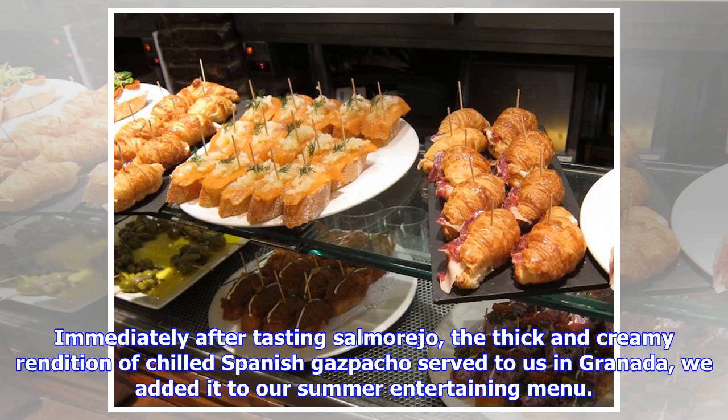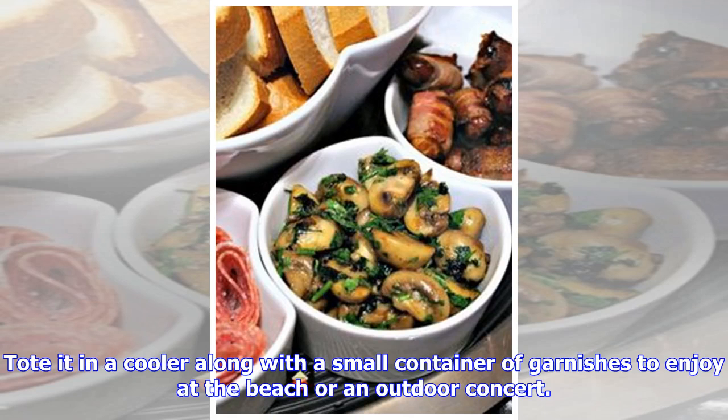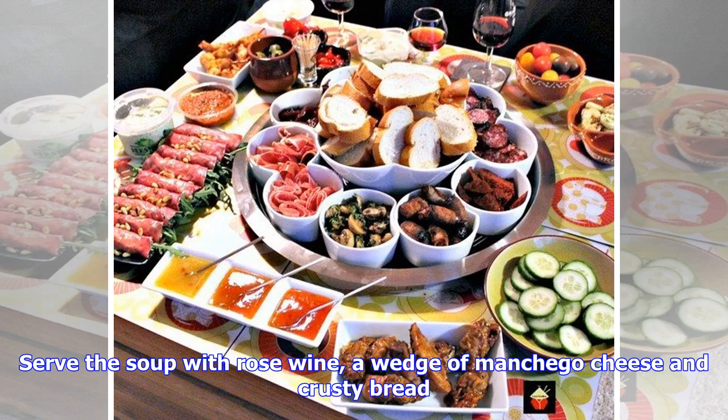Immediately after tasting salmorejo, the thick and creamy rendition of chilled Spanish gazpacho served to us in Granada, we added it to our summer entertaining menu. When tomatoes are in season, I keep a glass jar of the soup in the refrigerator for the ultimate summer refresher. Tote it in a cooler along with a small container of garnishes to enjoy at the beach or an outdoor concert. Serve the soup with rose wine, a wedge of manchego cheese and crusty bread.